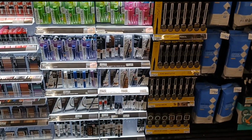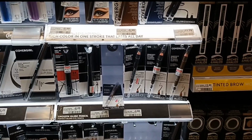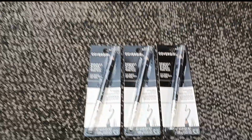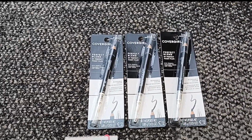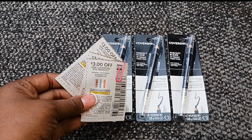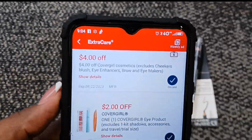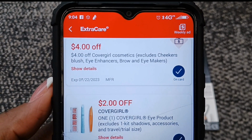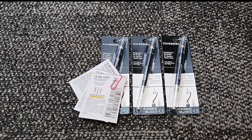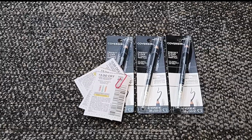All right, so for this, we're gonna be grabbing the Perfect Blend pencils down here, which are priced at $4.99. So we wanna grab 3 of them. It's gonna come to $14.97. And then again, we're gonna use 3 of these coupons from our inserts, and then we're also gonna be using a $4 off of 1 gel that we all got. All right, that's gonna bring our total down to paying $1.97 out of pocket, but then we're gonna get back 7, making us a $5.03 money maker. So that's why we're doing this deal first.